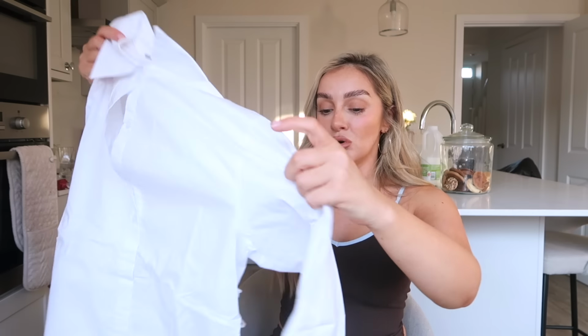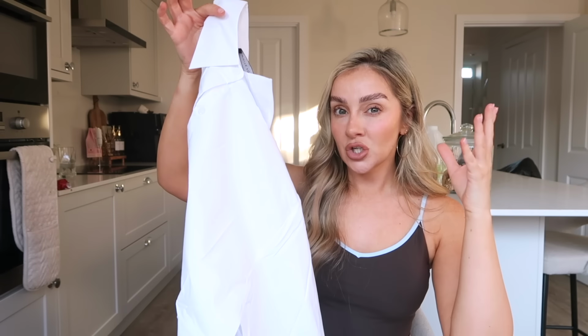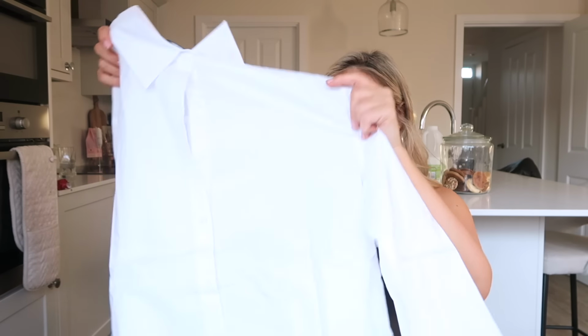I just loved the fit of it. I love the look of it. It's a bit more, like I say, a fitted shirt, but it still has the kind of flare at the bottom. And yeah, it's called Feeling Is Mutual, long sleeve shirt, size small as always.